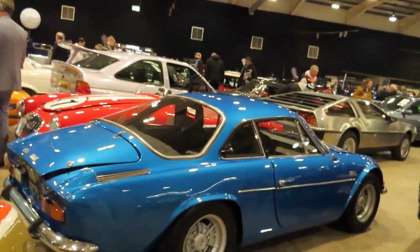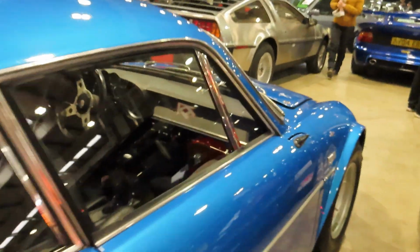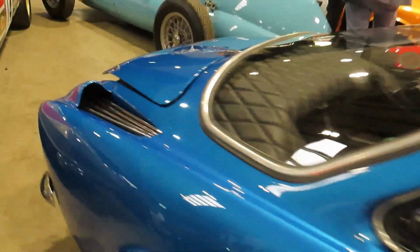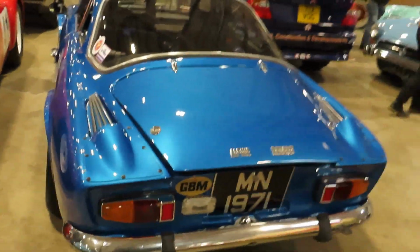This really is a bit of me. We got an Alpine A110. These are gorgeous cars. I love them. Real proper driver's car as well. Absolutely gorgeous, these. 60 to 70 for this one. That is lovely, that.